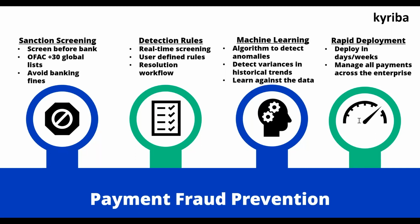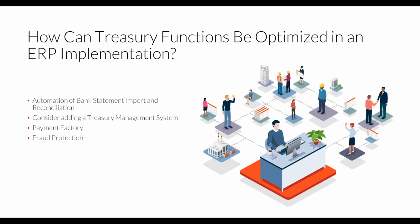Shelley, as we move on from fraud, can you share a little of your experience with the development and testing process and the ERP implementation? Sure, Kirsten. Let's start with how your organization's treasury functions can be optimized in an ERP project. Most systems can handle basic treasury functions, but how can you maximize their effectiveness?